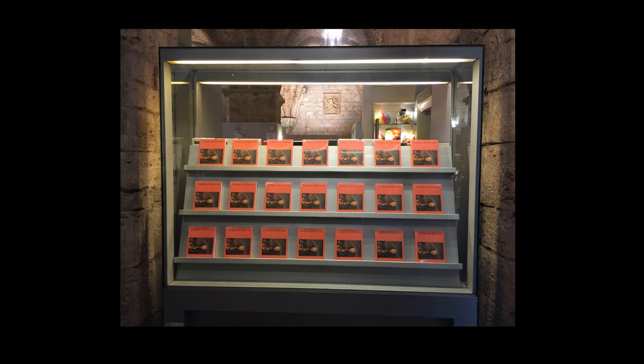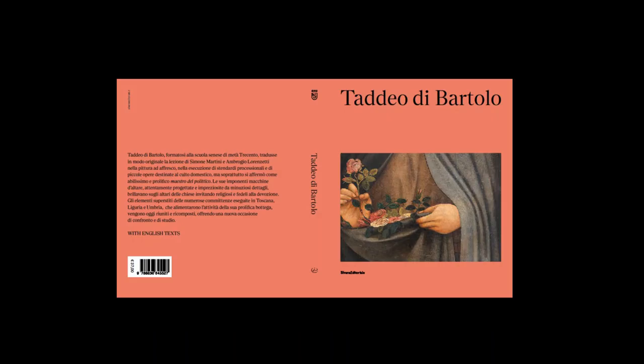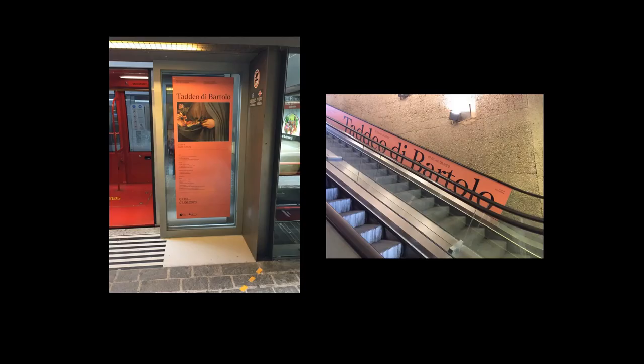The exhibit is accompanied by a richly illustrated catalog with contributions from a team of national and international scholars and with texts also in English. The city of Perugia has turned out to welcome Taddeo di Bartolo with the banners about the exhibit in the Galleria Nazionale, at the mini metro, on the Scala Mobile, and in the piazzas.